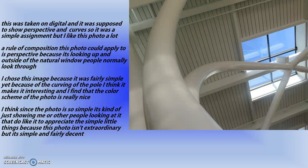I think this photo is simple, but I think because it's simple, it's kind of just showing me or other people looking at it that do like it to appreciate the simple things.